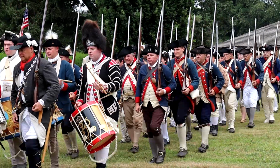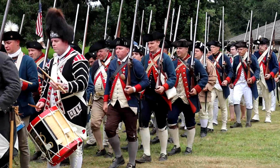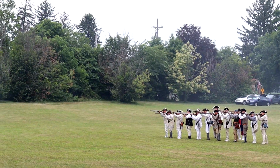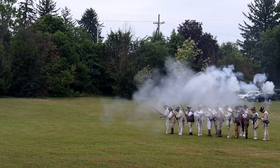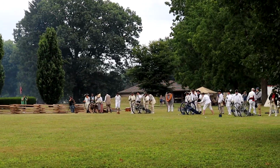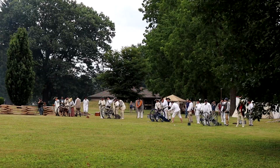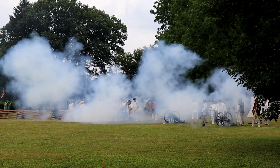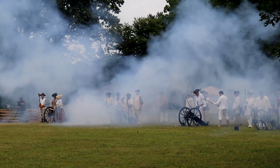Recently, I attended the annual American War of Independence reenactment at Fort Lawrence in Bolivar, Ohio, and while it wasn't much addressed, the weapons demonstrations actually perfectly showed one of the most defining elements of linear warfare. The smoke.